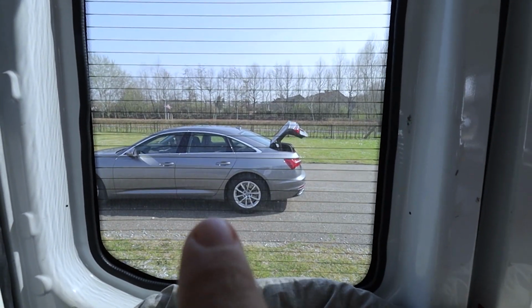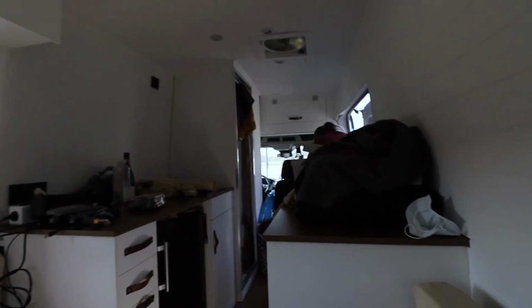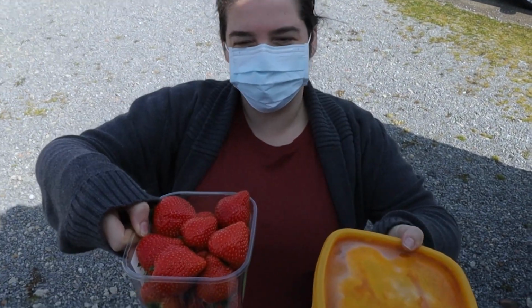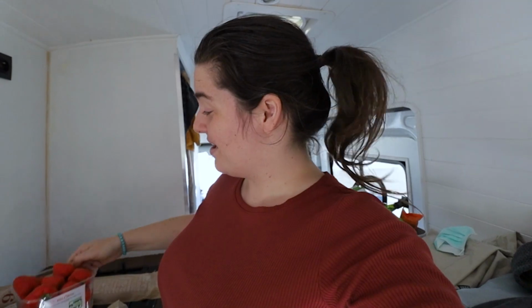Oh, no. There's a mysterious looking guy with a mustache there. Did you order more food, Kim? What? Yeah, yeah. Spaghetti sauce and strawberries. Uber dad. Uber dad. These are the first Belgian strawberries of the season.